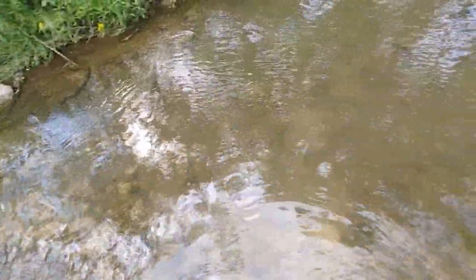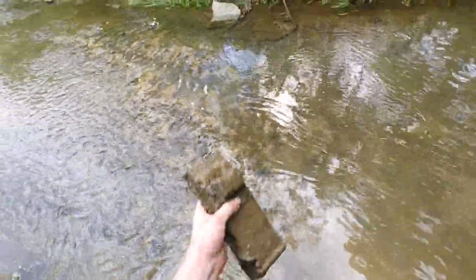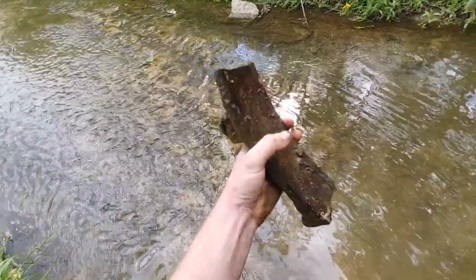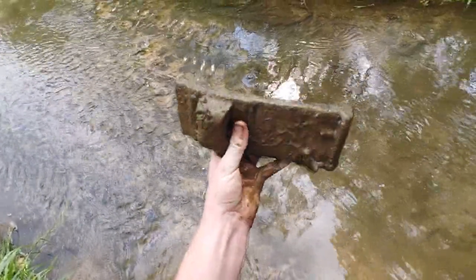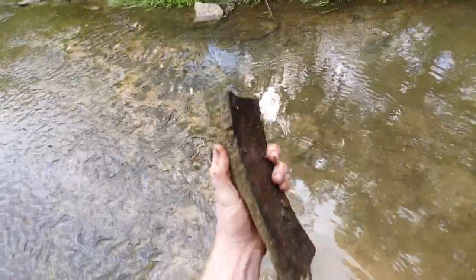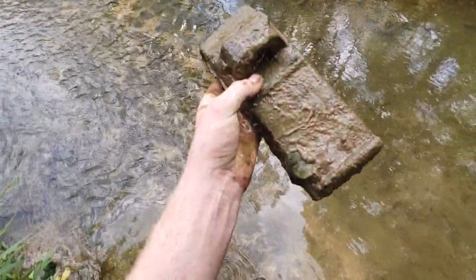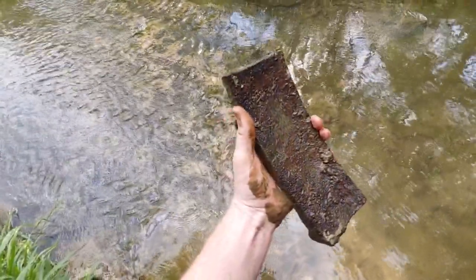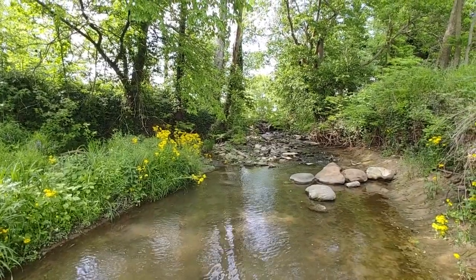Well, I was looking around here and I found something pretty interesting. It's not a bottle, but check this out. Now you may be thinking, what the hell is that? I know exactly what that is. That would have been the brake pad off of a train or a freight car. It snapped in half at the top, but that's exactly what that would have been. And it is heavy. And we're literally 50 feet, if that, from the bridge.